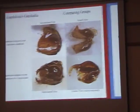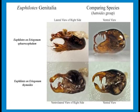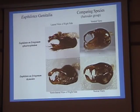They're just very different. But when we get into the genitalia, trying to separate species within these groups, say we're in the Batoides group, the square-spotted group, if we try to separate species based on the genitalia, it gets a lot more difficult. Here's a couple of examples. This is the species that's found on the round-headed desert buckwheat, and this is one that's found on the thyme desert buckwheat. And look at the difference in these teeth. You see these teeth sticking down, they're really quite different, but they're also quite variable.